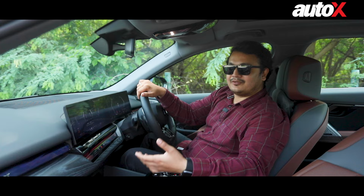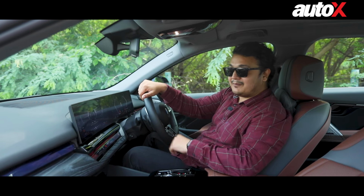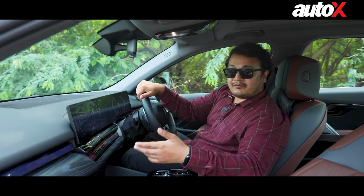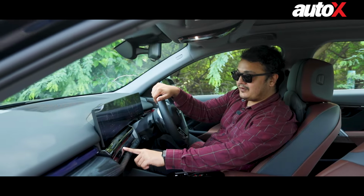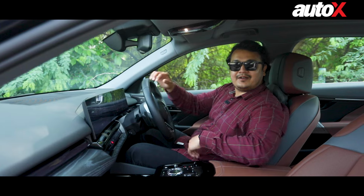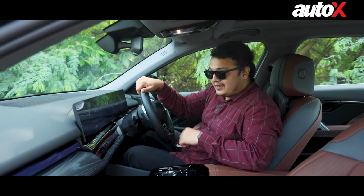So if you're into lights, if you like putting lights in your cabin, I don't think this is what you'll be doing with this car because these are just so good. They also double up with different functions. For example, if I were to start the hazard lights, you can see all of it blinks red. So very creatively used by BMW. I really like this element.